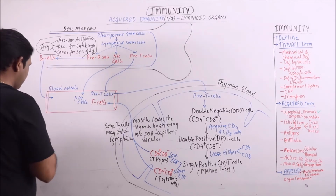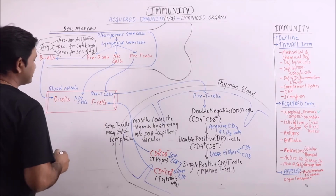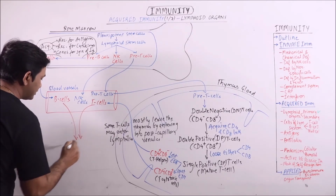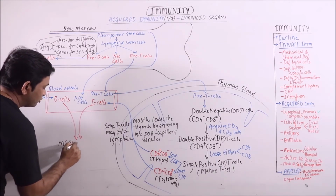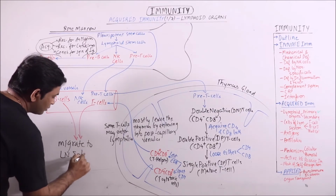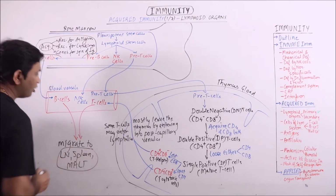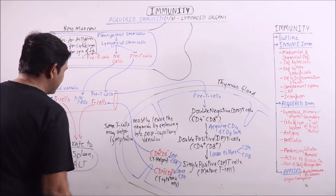blood vessels. So now mature B cells, T cells and the NK cells have entered the blood vessels, and these B cells and T cells will finally migrate to lymph nodes, spleen, mucosa associated lymphoid tissue, and also they may reach the bone marrow, and some may enter the thymus again.